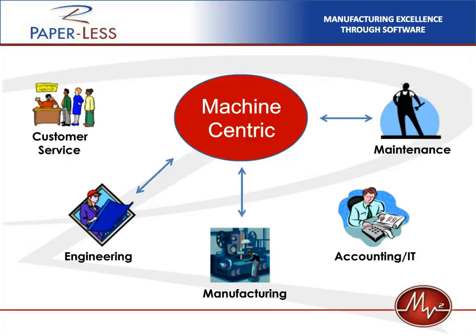And in a machine-centric system, the focus is on collecting information that pertains to the performance of the equipment, and with heavily automated processes, it's pretty understandable why we go this way. And the areas that benefit from this tend to be manufacturing, for obvious reasons, maintenance, because they're the ones responsible for keeping it all going, and engineering, because they need to have capabilities, information when they're tending to things like routings and even product design issues.